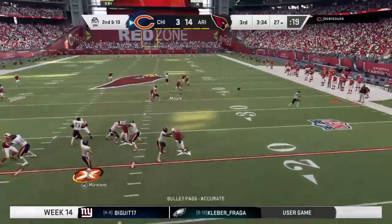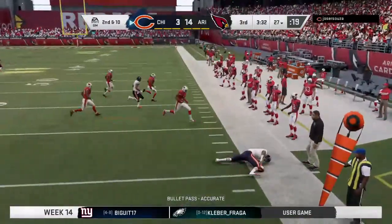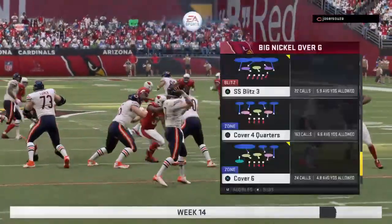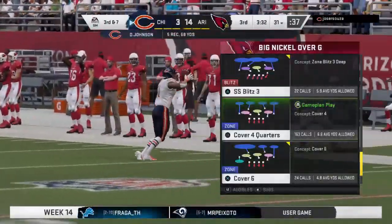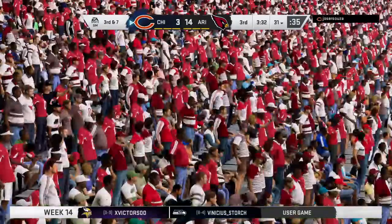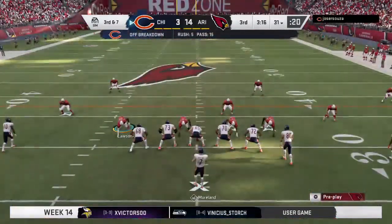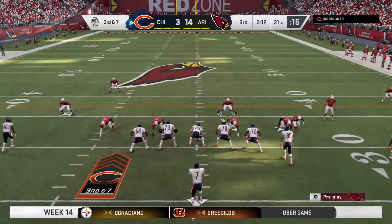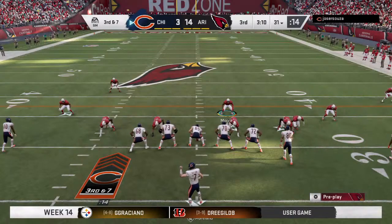Throwing again. Moreland. Complete. It's Johnson. And he'll be out of bounds across the 30-yard line. I know most of the time when the ball's in the air, you're thinking wide receiver, tight end, but running backs can be a big part of any passing offense nowadays. This offense in desperate need of a conversion as they come up on third down.